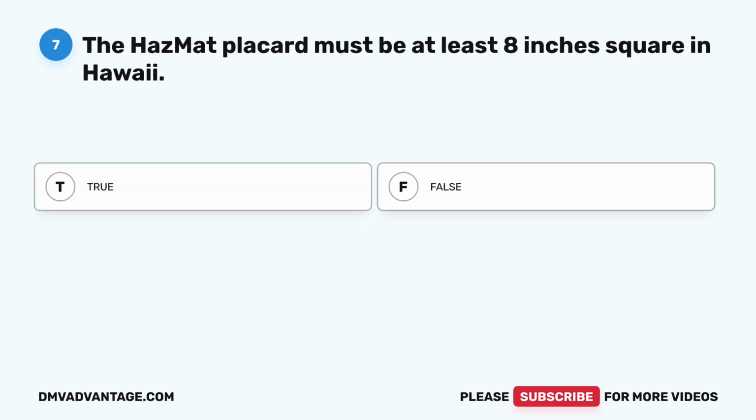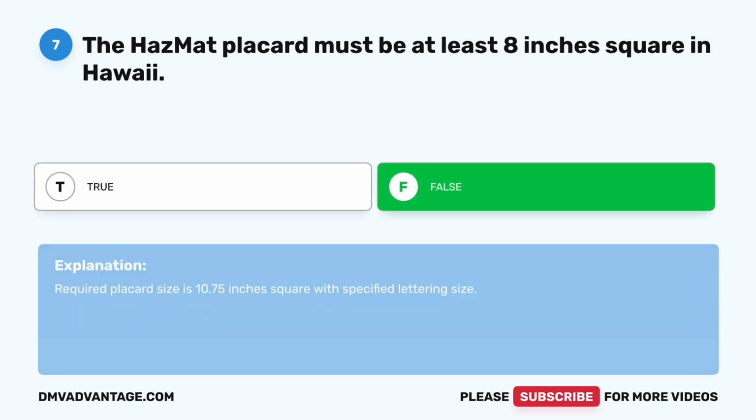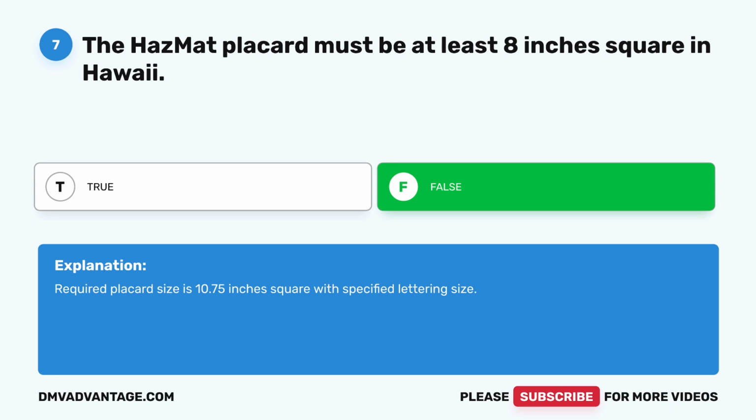Question 7. The hazmat placard must be at least 8 inches square in Hawaii. True or false? False. Required placard size is 10.75 inches square with specified lettering size.